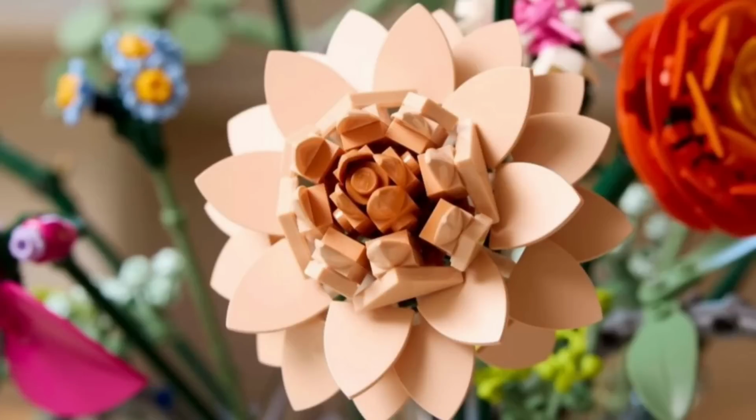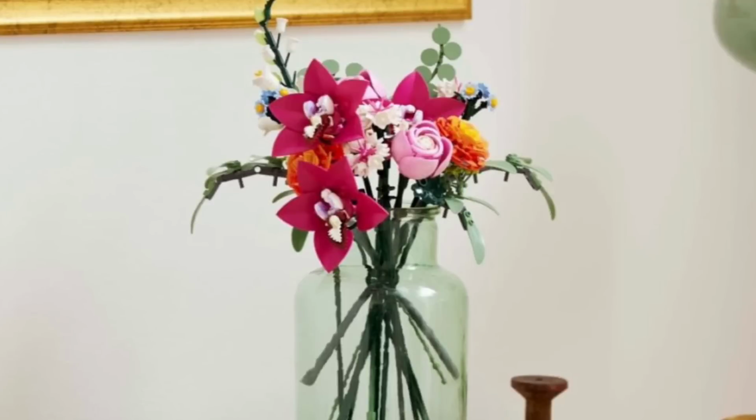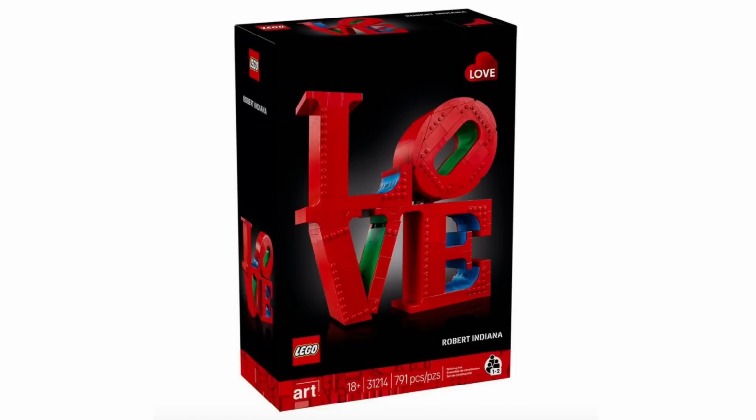And you can see some of the close-up images on the lifestyle pictures, sort of showing the insides of the flowers and how detailed they are. And you can also store them all in a vase as well, which I think is quite nice. So they are pretty much real life flowers, and you can pretty much do what you can with real life flowers with these.